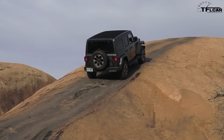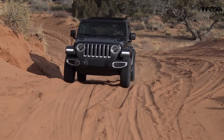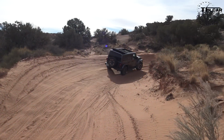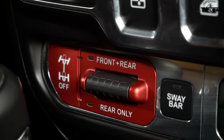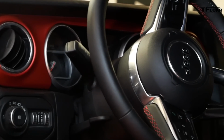Now, for the first time in a Wrangler, we have a full-time four-wheel drive system as well. It's called Selec-Trac. It's only available in the Sahara for $595. It gives you a two-wheel drive, a four-wheel drive, a four-wheel drive auto, and then a four-wheel drive low. This is the top-of-the-line Rubicon trim, so this comes equipped with something called the Rock-Trac four-wheel drive system, and that includes lockers on both the front and rear axles, a sway bar disconnect, options that you will not find in any other trim level.